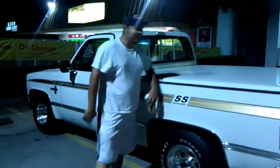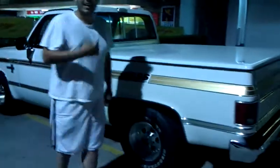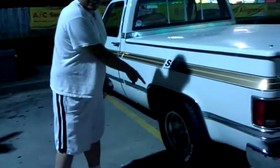You guys don't know, this truck came custom. You got this with a fuel injected 6 months before '87. '87 the first. I remember these things. It came custom with these rims and tires. It was lowered.